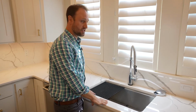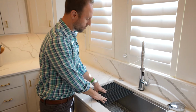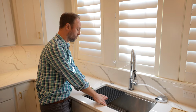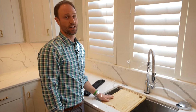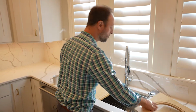It's got so many gadgets. Let me show you some of them. So it's got this dryer rack that sits here, which is really nice, especially for all the baby bottles and stuff like that. You can just plop them here, but it's the other accessories that work really well. So this cutting board fits right in here, and it's awesome. You can slide it back and forth, and you can just throw it right down the garbage disposal. It's perfect, but then there's a whole bunch more really cool accessories.